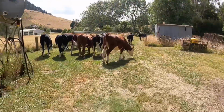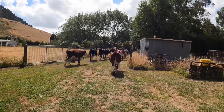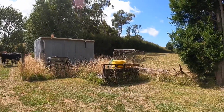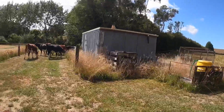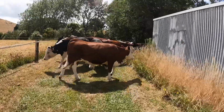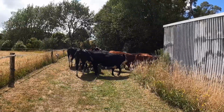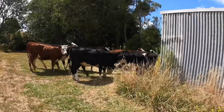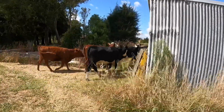Come on girls, round you go. I've got to go around the corner here, past that hay barn, and they'll come out just on the other side there. So they go through. There you go. Come on, round you go. Up. There they go. Tight little gap there for them, but they can do it.